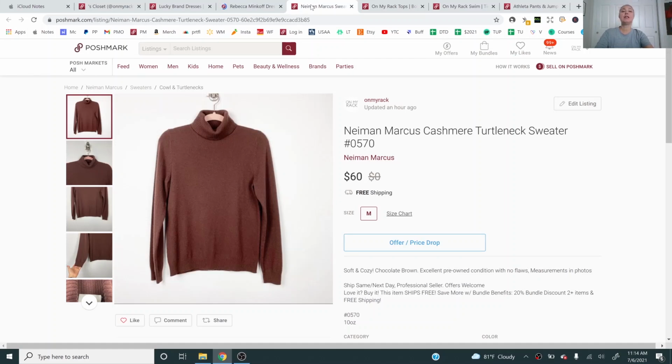So this one, Neiman Marcus cashmere turtleneck sweater. For me, I sell a lot of cashmere, and they do have a style tag for cashmere.